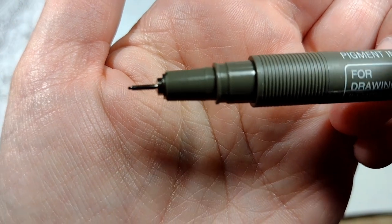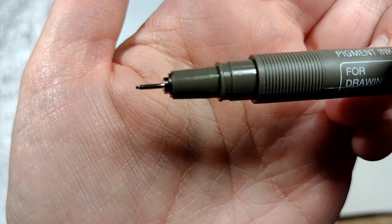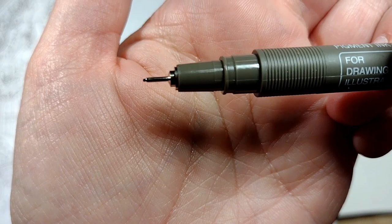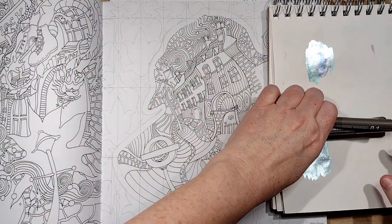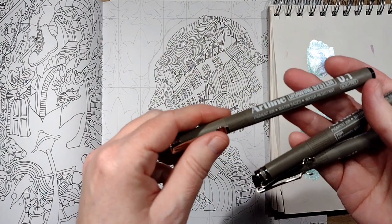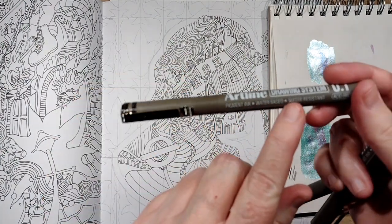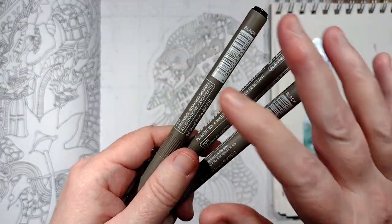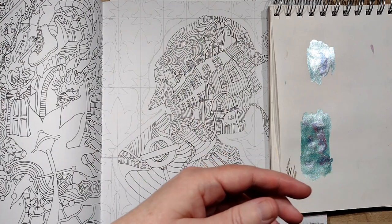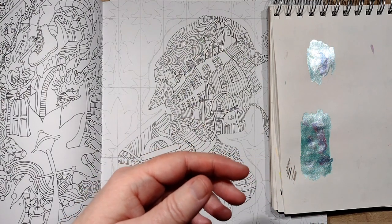I may get too close here. This is a really tiny one, although the biggest of the lot. I really like this tip. It's my favorite tip to use. But Artline is water-based, and it's only water resistant, so you have to be careful where you're going to use that. If you're going to use any water medium, it's going to run.